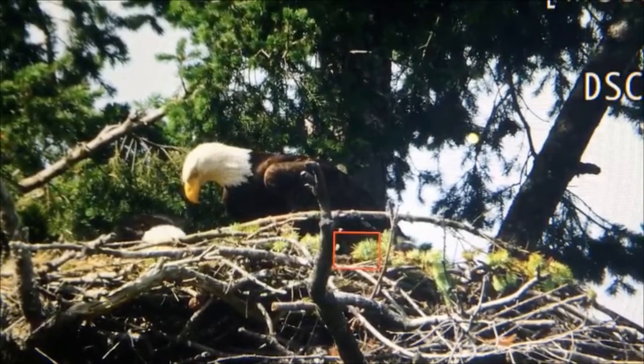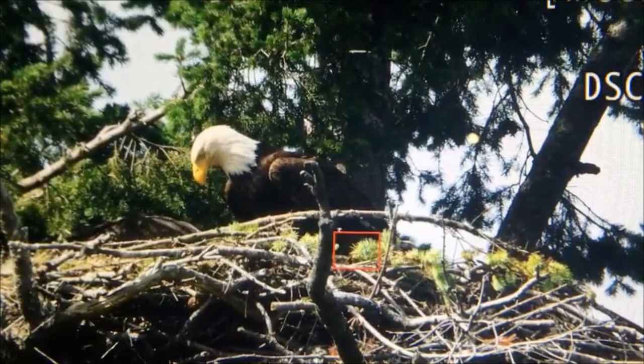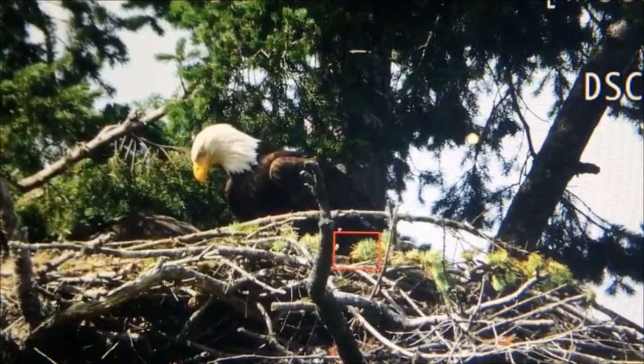It's not common to have 3, but the pair that was just west of here, where we had our Sydney camera, they frequently had 3.